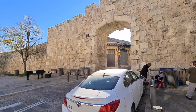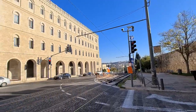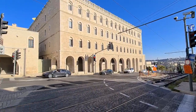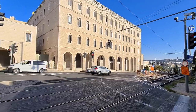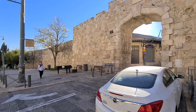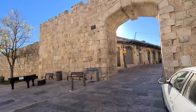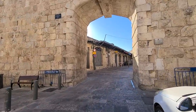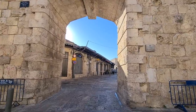Why is it not important anymore? Because there's already a Jewish quarter, Christian quarter, and Muslim quarter outside the city. Then why should they build a very complicated gate? It's called in Hebrew the New Gate, the Shaar Chadash, and in Arabic Bab el Jadid, which is the New Gate as well.